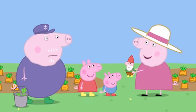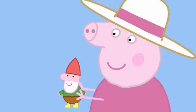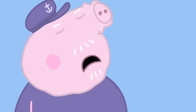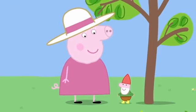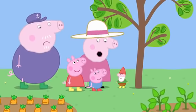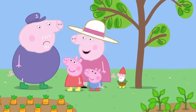Can we find a little place for this? No. What is it, Granny? It's a plastic gnome, Peppa, and he's going to live in our garden. Oh, no, he isn't. There's no room. There's plenty of room. What about here? I can't have that ugly thing looking at me all day. Peppa, George, do you think my gnome looks ugly? No, Granny. I think he looks cute. There, Grandpa. You're outnumbered. The gnome stays.